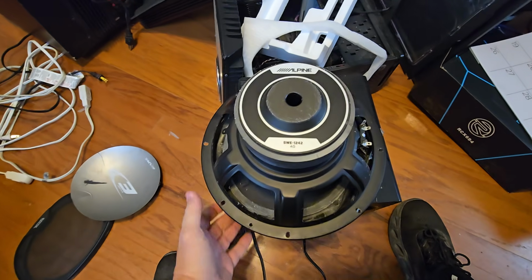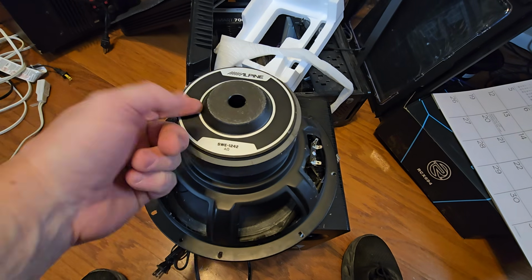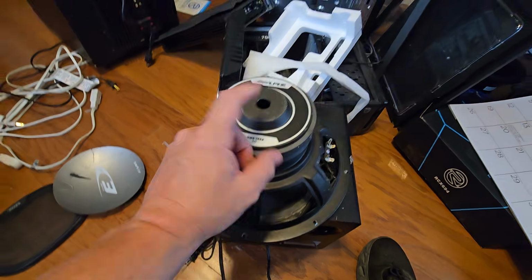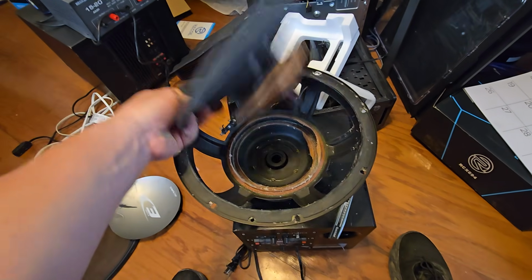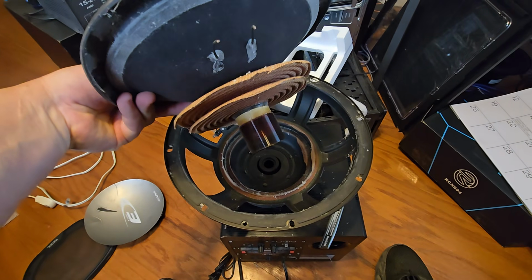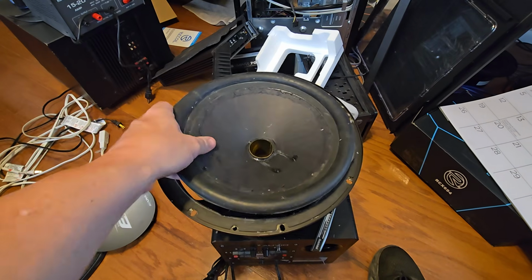And that is the Type E from Alpine. Very minimal badging. This is just a sticker. Bumped back plate for more excursion, but you saw the coil. It looks like a 40 millimeter. Yeah, it's about a 45 millimeter wind height. So long for a coil this small, but it could get down.